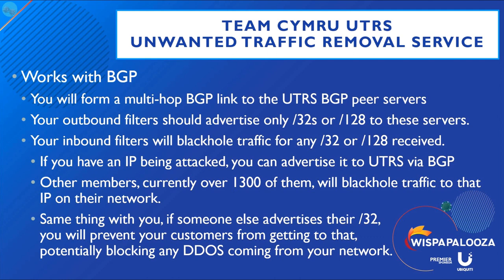Very, very simple. Now, the only thing with Team Cymru is that you definitely need to accept anything that comes from them and block those. So you need to put a black hole filter on any IPs that you learn from them as well. So very, very great service. It will definitely help with a lot of denial of service attacks, and it's totally free. So definitely take a look at Team Cymru UTRS services.